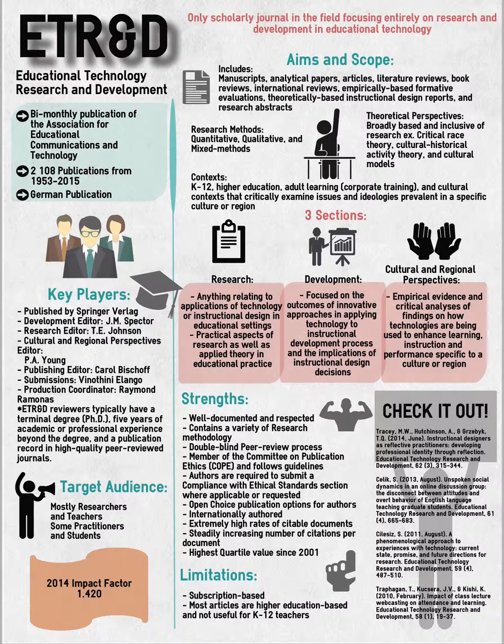The first is research, including anything relating to applications of tech or tech-based instructional design. The second is development. Here they publish articles about the outcomes of applying innovative approaches to technology and instruction, and the implications for future instructional design decisions. Lastly, they include a section on cultural and regional perspectives. This is where they publish the evidence, analyses, and findings on how tech is being used for learning and instruction in specific cultures or regions.